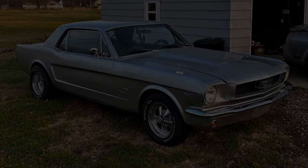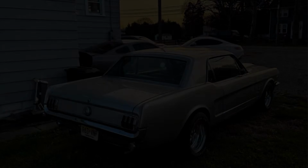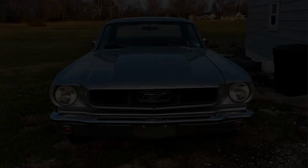The seller emphasizes that the car runs, drives, turns, and stops very well, underscoring that this is not a static project or unfinished build, but a functional and usable classic. The confidence expressed in being able to drive the car for 5 or more hours without concern speaks volumes about the reliability of the drivetrain and the overall mechanical condition, making it appealing to buyers who want to enjoy their classic rather than constantly work on it.